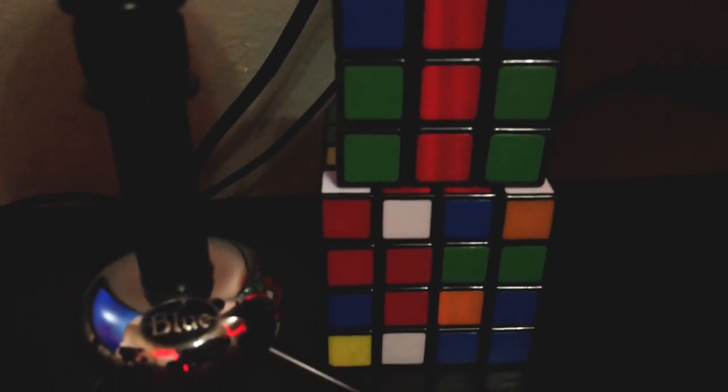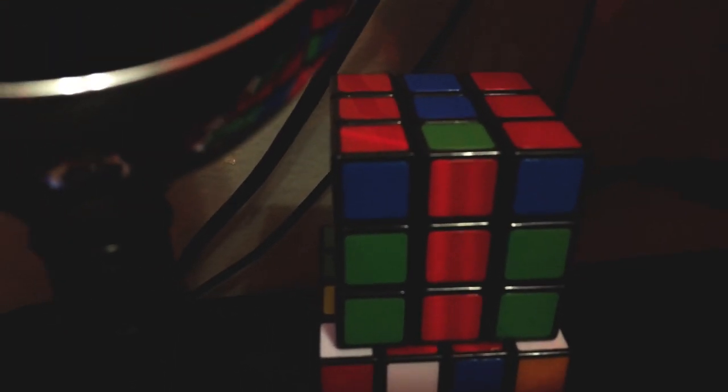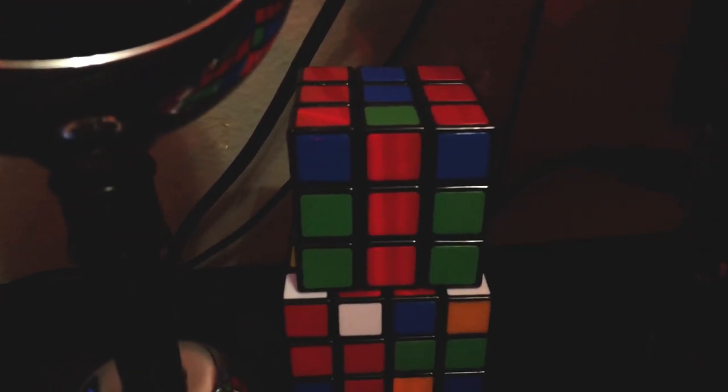But there is my Blue Snowball right there. That's what I'm literally using right now to talk to you guys. And I have a mouse pad, and my Cooler Master Devastator mouse. And I have my Rubik's Cubes. I have my 4x4 and my 3x3, which I don't even know how to solve the 4x4. I know how to do the 3x3. It's pretty easy. The 4x4 is actually really difficult.